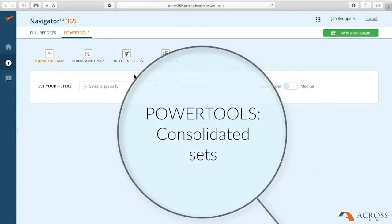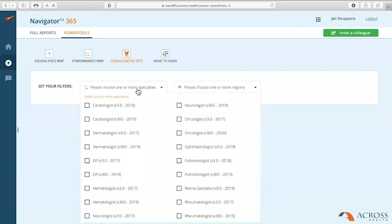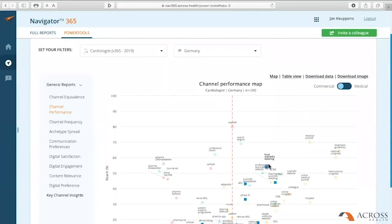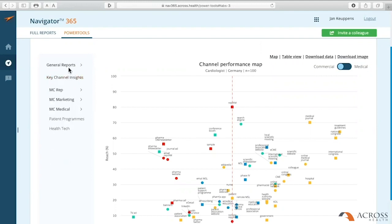Let's switch to consolidated sets. So the consolidation power tool. Consolidation is bringing data together, but let's start simple. If you bring a specialty together with a country, we're talking about German cardiology, and you click submit, you automatically get some sort of an interactive table of content. And this interactive table of content gives you equivalence maps, performance maps with all the features that I already explained to you, but also gives you additional insights from part 1 and part 2 of our market research. Part 1 being channel performance, part 2 being content and context of using particular channels.